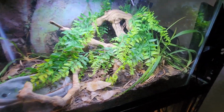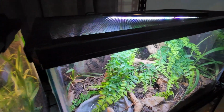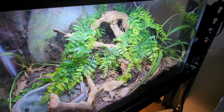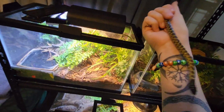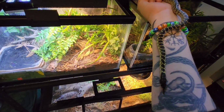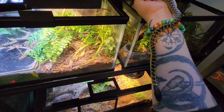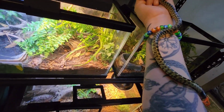Alright, and then this is Zeus's enclosure. He's my desert king snake. So let's go ahead and take him out real quick. Okay, so this is Zeus. This is my desert king snake. He's a little bit more squirrely right now. Yeah, he's so pretty. One second. There we go.